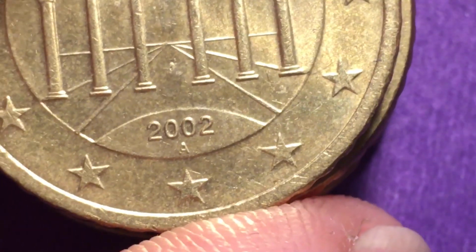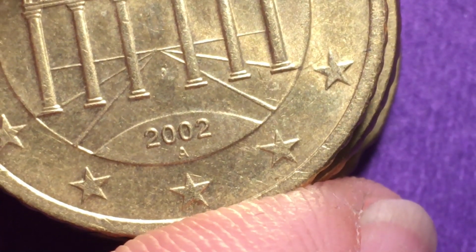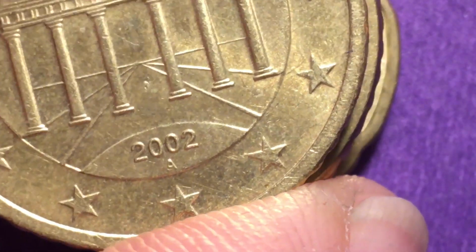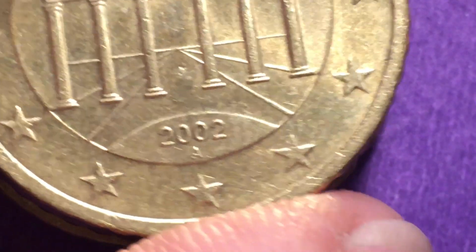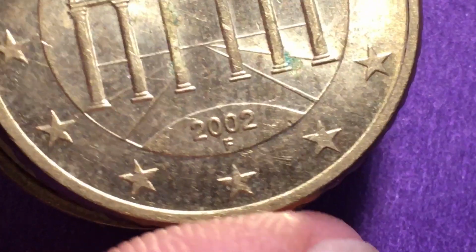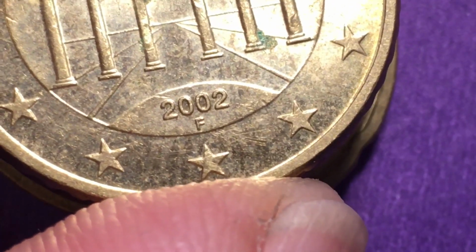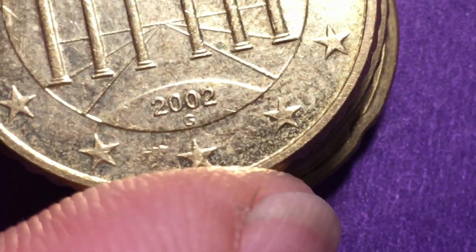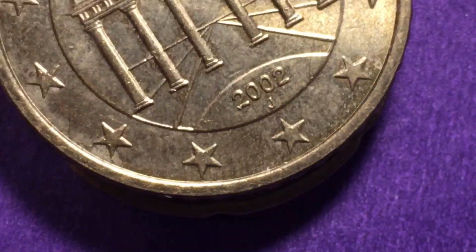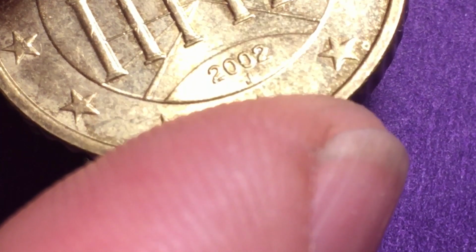So these were all first issued in 2002, and they did a lot of each one of them. The high one was, well, let's just go through them. For A, they did 338 million, so they did a lot of them. For F, they did 430.5, or almost 431 million. That was the highest one that year, 430 million. For the G, in 2002, they did 257 million or so. For the J, in 2002, they did almost 401.5 million.